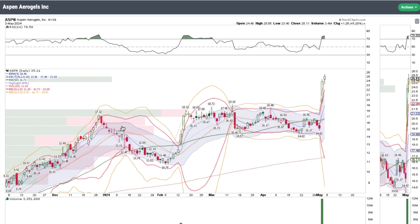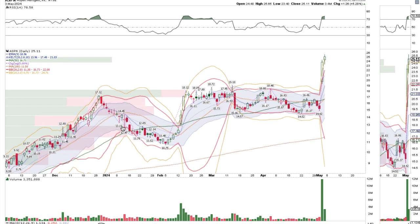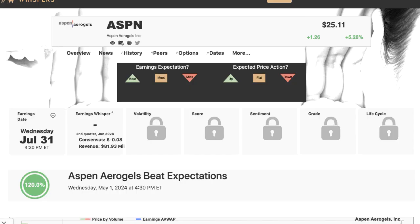Aspen Aerogels reported earnings last week on Wednesday. Nice pop, breaking out to 52-week highs. The company has high performance insulation, taking over the construction industry. It beat earnings last week.